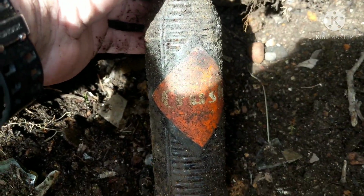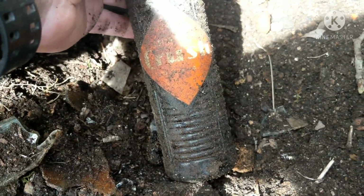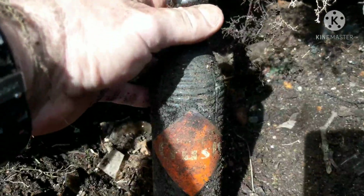Awesome. Okay, I'm going to leave this in the hole for a bit to acclimatize it, because it's really, really cold down in there. Alright, I'll keep collapsing and see what else manages to fall out.